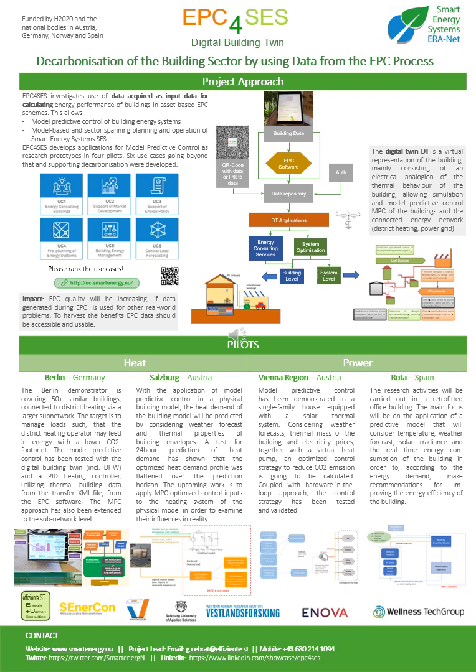On the right side, you see some power-oriented use cases, power-oriented pilots. And here, the peculiarity is that the pilot in the Vienna region is connecting two sectors: power, which means the charging of the electric vehicles, and the electric power demand for heat pumps. And for the last pilot, Rota, Spain, the peculiarity is that we have cooling rather than heating.